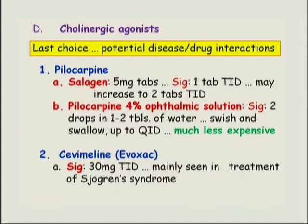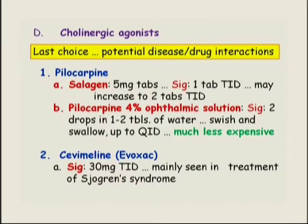The main reason is it's much less expensive. It's the same product basically, but you're going to pay an arm and a leg for Salagen, whereas the ophthalmic solution is pretty much dirt cheap. So go with the cheaper solution. And then again, Evoxac is newer on the market. There's some arguments that maybe it has fewer side effects, but really as far as I can see, there's not much difference. It's seen mainly in treating Sjogren's disease or syndrome, but there is rationale for using it also in terms of salivation or xerostomia.